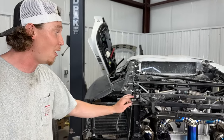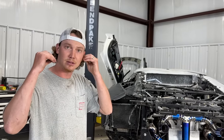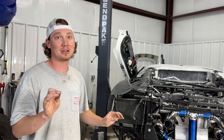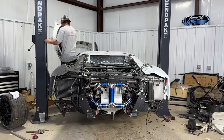Everything looks good. It's all wired up, buttoned up. It's ready to shoot some flames. And surprisingly, that was a 10 millimeter nut, wasn't it? 10 millimeter. Not a 10 millimeter socket this time. 10 millimeter nut. That was super difficult to find. But let's fire this sucker up. I'm excited. We've been waiting on this exhaust for quite some time.